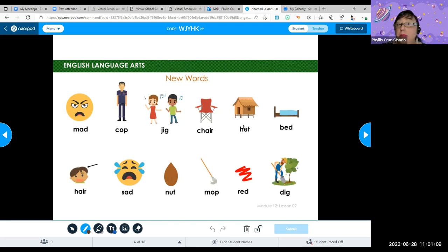Okay, the next one is a picture of, looks like a house. Well, kind of looks like a house, but I'm going to sound out the word because who knows, it might not be a house. Let's read it. Okay, big breath. Hut. Oh, it's a hut. That's very different, isn't it? Okay, so it's a good thing I read that word. I didn't guess what it was. And let's go to the last one. Aw, I feel like taking a nap in my, read that word, bed. Bed. Okay, good. So now we have mad, cop, jig, chair, hut, and bed.